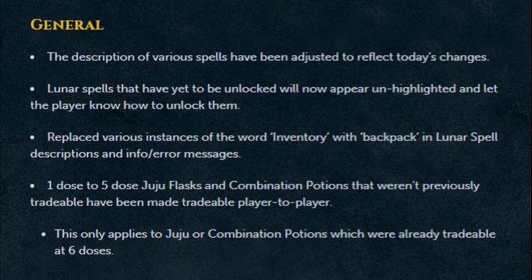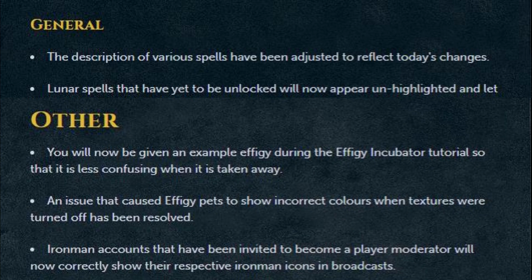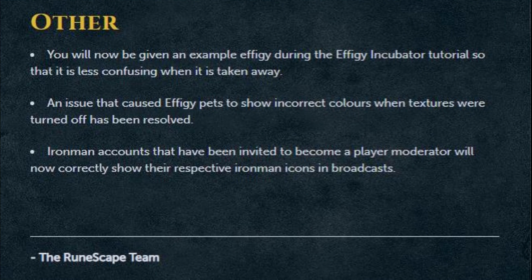1 dose to 5 dose juju flasks and combination potions that weren't previously tradable have been made tradable player to player. This only applies to juju or combination potions which were already tradable at 6 doses. And finally, moving on to some other fixes, you will now be given an example effigy during the effigy incubator tutorial so that it's less confusing when it is taken away. The issue that caused effigy pets to show incorrect colors when textures were turned off has been resolved.